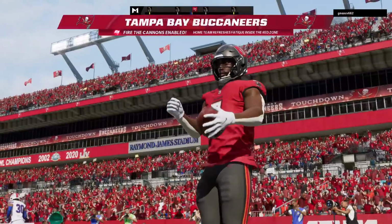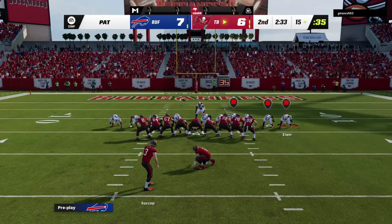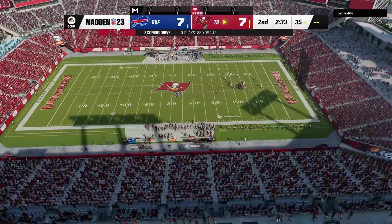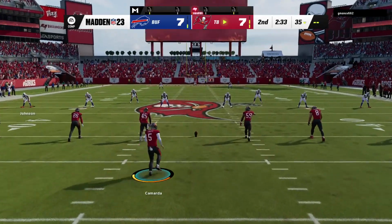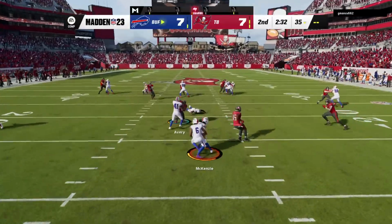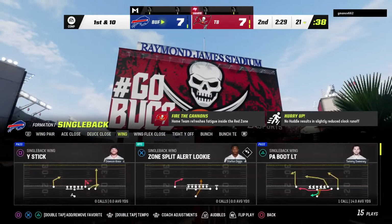Touchdown! Leonard Fournette, 26 yards. And the Bucs are within an extra point of tying up this ball game. Extra point put through by Succop, and we are tied at 7. So all even at 7 now as they kick it away. McKenzie now from his end zone. And he's able to get this across the 20, but not by much, as he's marked down officially at the 21.